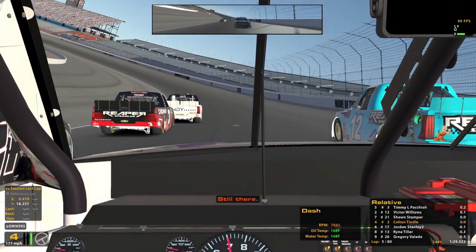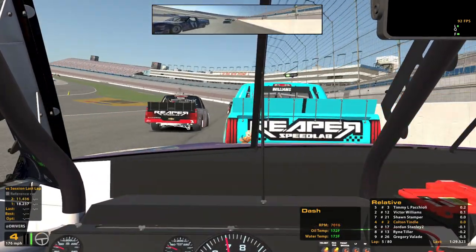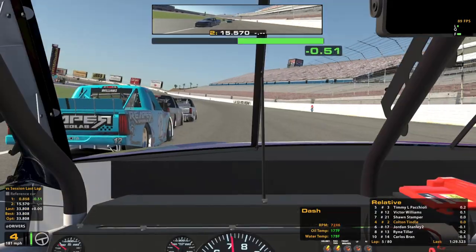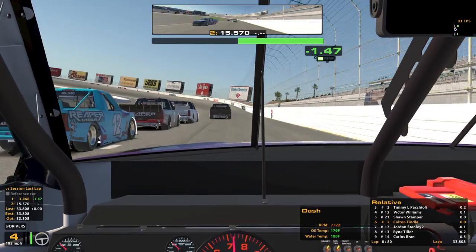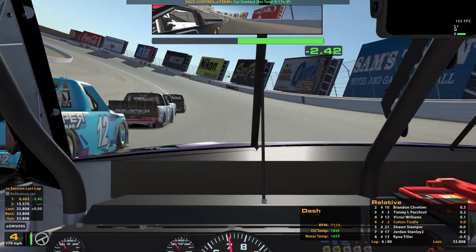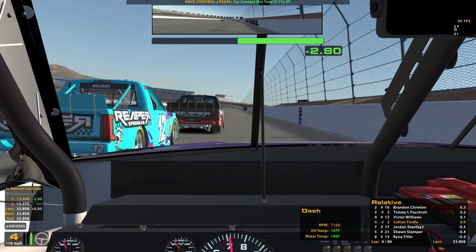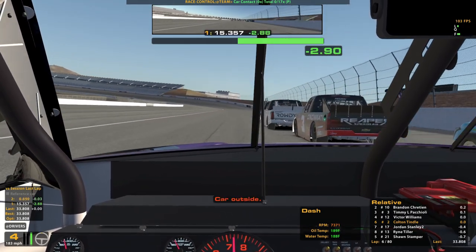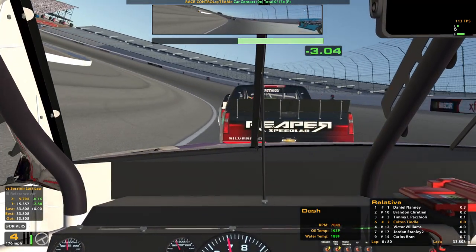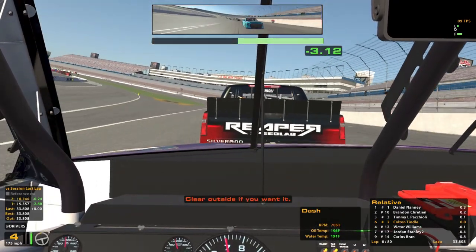Still there, inside. Still there. Don't want to go three wide. But the 12 is kind of holding up a little bit. Still inside. Alright, the guy's pushing up for some reason. It's real easy, I promise. Car outside. Okay, we'll get to the bottom. A little bit aggressive there, but I wanted the bottom. I don't want to go sit on the outside for too long.